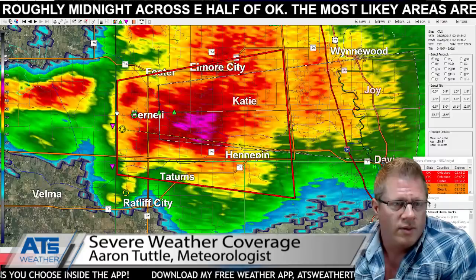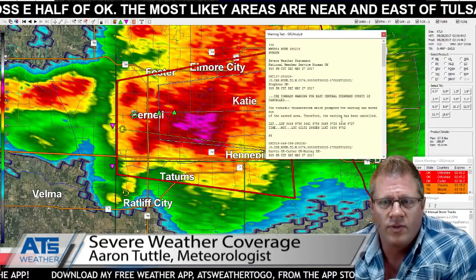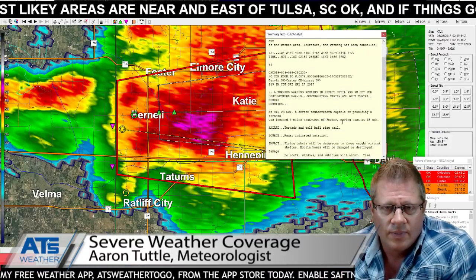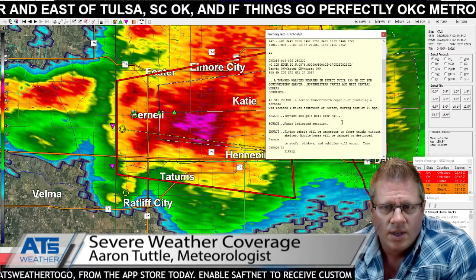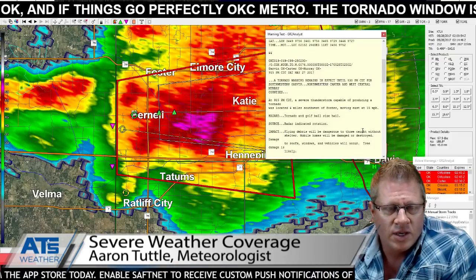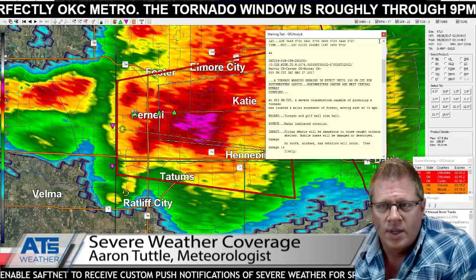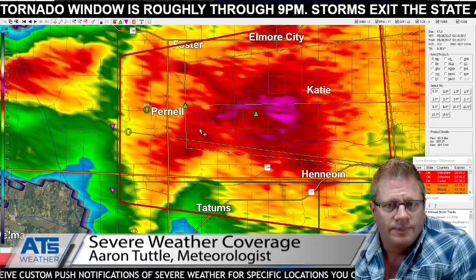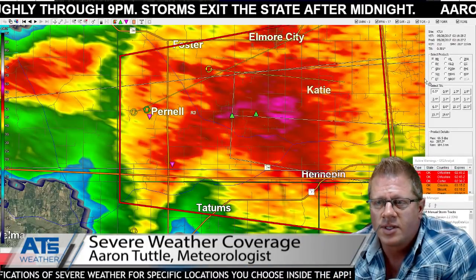Okay, updated warning from the Weather Service. Let's see if this changed. Yep, 9:15. Tornado warning for East Central Stevens is canceled. Moved out of the area. But it continues for Garvin, Northwest Carter, and Murray. Storm capable of producing a tornado was located 4 miles southwest of Foster, moving east at 15. Golf ball size hail also possible. Okay. Well, some big hail is going to come at you in Katy. At least golf ball size.